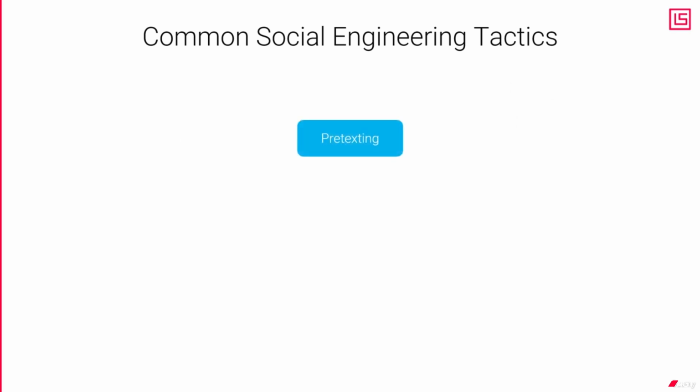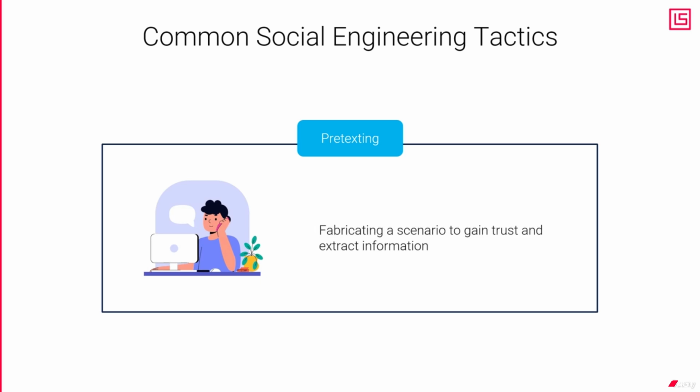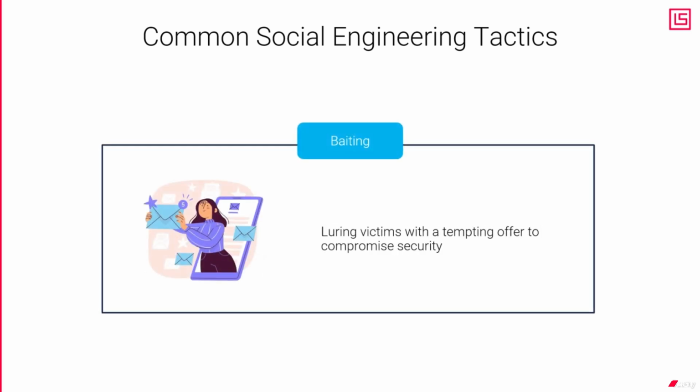Pretexting. In pretexting, the attacker creates a fabricated scenario or pretext to gain the target's trust and extract information. The attacker may pose as a tech support representative, a company executive, or someone else with a seemingly legitimate reason for needing the information. Baiting entices victims with a tempting offer such as a free gift card or a download link to exclusive content. Once the victim takes the bait, they may unknowingly install malware or reveal sensitive information.